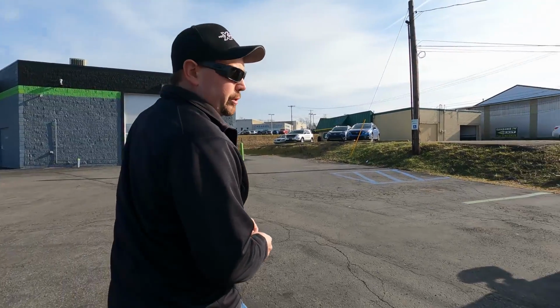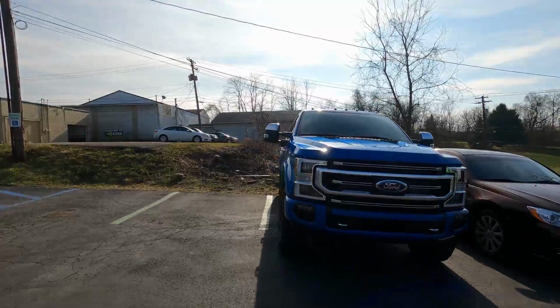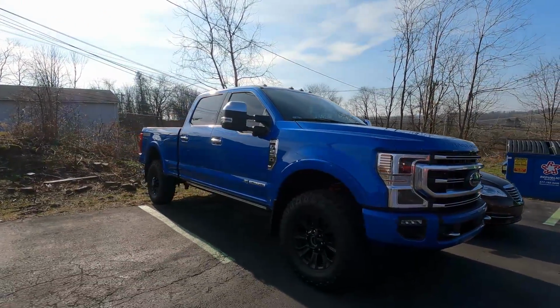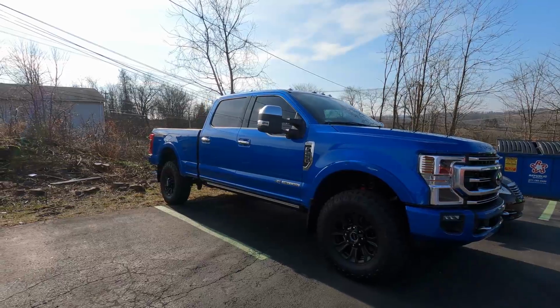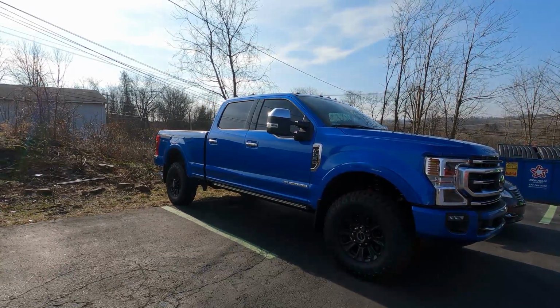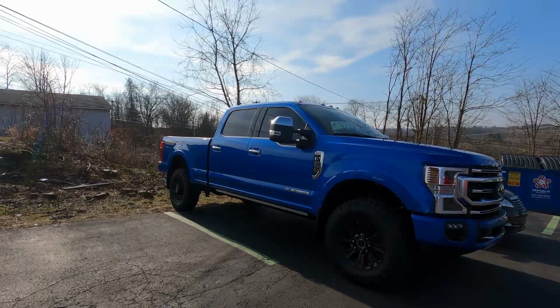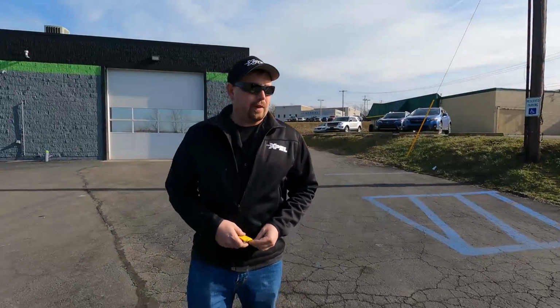We've got a Super Duty Tremor, and this one got paint protection film on the whole front end and window tint all the way around with XPEL XR Plus. It's a super high heat rejection film. That one we're just waiting on some letter inserts to show up so we can put those in the Super Duty on the hood. Then it's ready to go home.